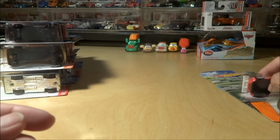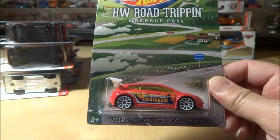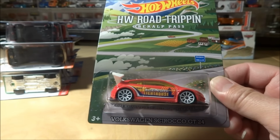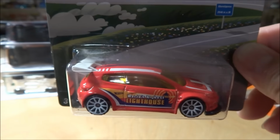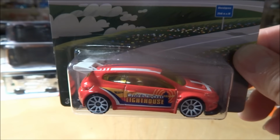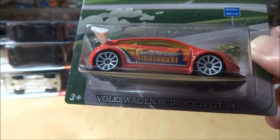Okay. A couple other Hot Wheels that I picked up. This is an older one, but this is the Hot Wheels Road Trippin VW Scirocco GT24. I don't really collect the Road Trippin series other than the particular castings that I like, and this is one of the castings that I really like. Very cool piece.